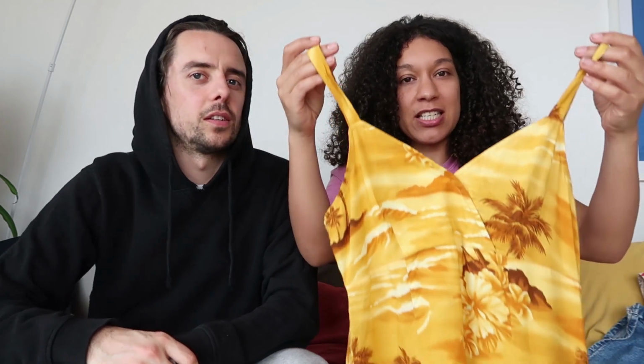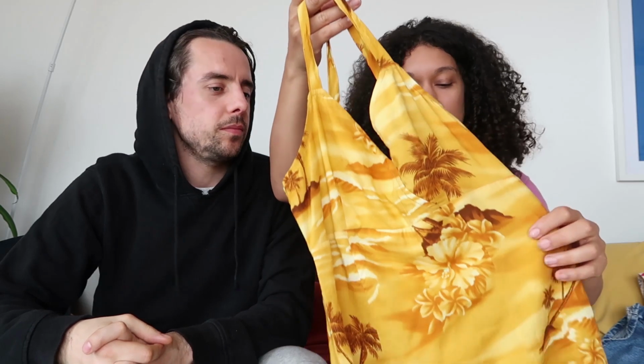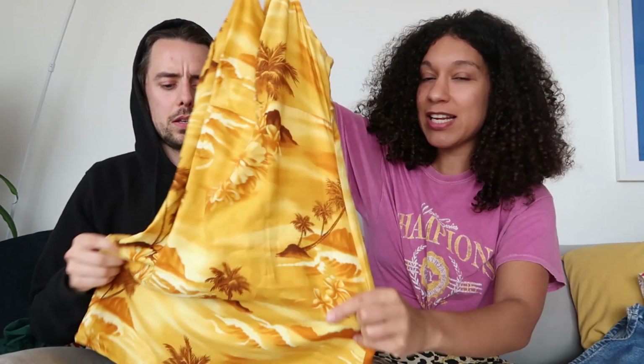My next piece is this dress, which I'm in love with. This is one of those pieces that I saw on the hanger and was like, oh my God, I love the print. I love like printy stuff. And this is very summery. I love summer, anything bright, I'm like, totally in, sold. I love the material, it's really good. You like this as well?